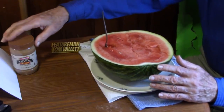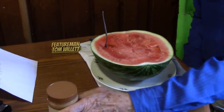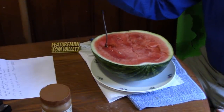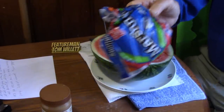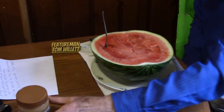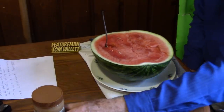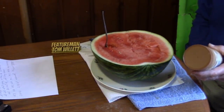And you can add some other ingredients, some that you know about, that enhance the flavor of watermelon. Peanut butter and marshmallows we know about. Marshmallows cost about $1 for a 10-ounce bag at Kroger. And the natural peanut butter, I think it's $1.15 at Aldi's for a 16 ounce or 18 ounce, it's like 19 ounce. Whatever. Nice sized jar of peanut butter.